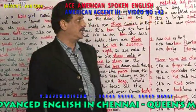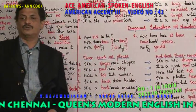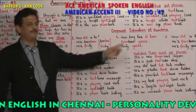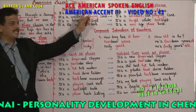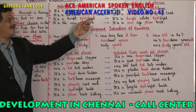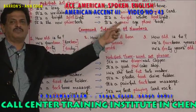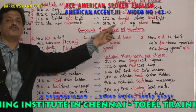Now coming back here, modified set phrases. See, when there are two nouns, the first noun is stressed. But when modified, once again, the modifier and the first noun should be stressed. It's a long backbone. It's a long, hard backbone. It's a wrinkled playing card. It's a wrinkled old playing card. It's a bright spotlight. It's a bright white spotlight. It's the new phone book. It's a new age phone book.